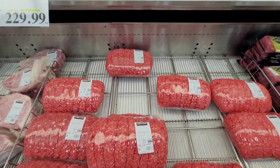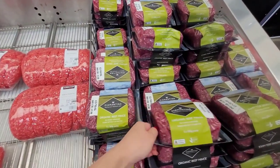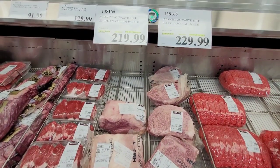The beef mince, I think a lot of people buy this. It's $9.99 a kilo, so obviously that's a lot cheaper than Coles and Woolies. They also have this beef pack that's $30.